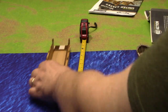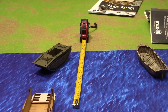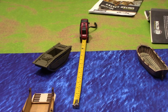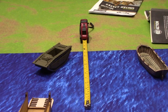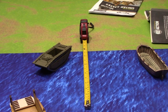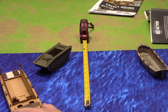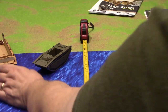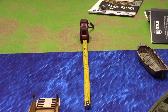Now if you needed to, let's say there was a wreck ahead of you where you'd place this, you would be forced to advance. So you would move and pivot, but only going 6 inches. There's your pivot, and then you'd go 6 inches with that advance. You can't run and pivot. So you're going to have to run the next turn to get onto the beach. Okay, so that's how the Higgins boat and a lot of landing craft work.